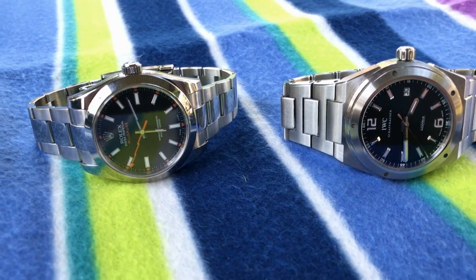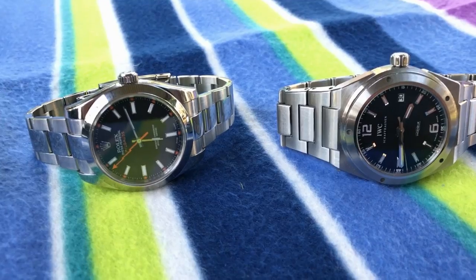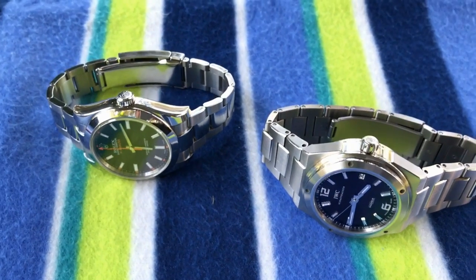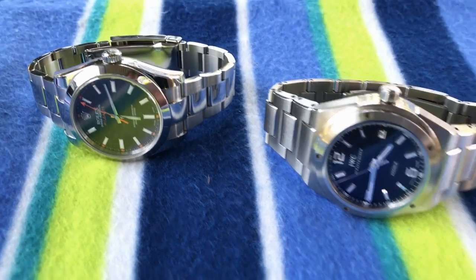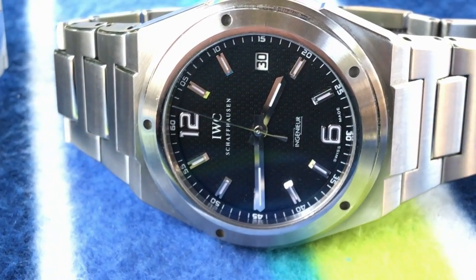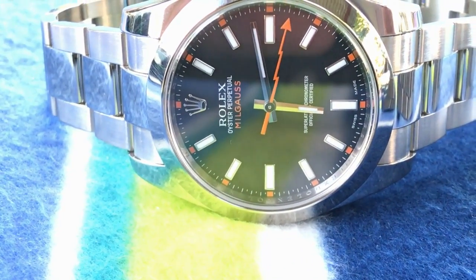And I think there's a lot of beauty in both. It depends which school you're coming from, but two very, very well-made watches from two legendary brands. The IWC Ingenieur, a great watch paying homage to the Jaeger-LeCoultre design, and the Rolex Milgauss.